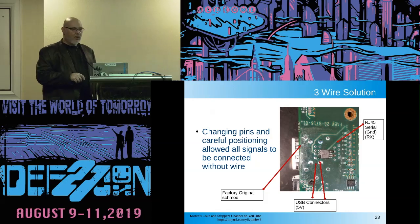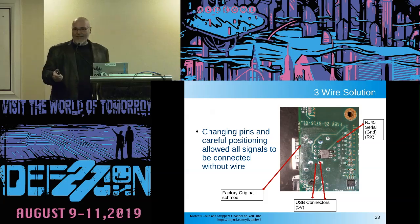But what I found was at this location, here are the pins for the RJ45 serial connection, and my TX line, and there's a ground. And then I pull power off of this. These are the USB ports. They're two USB ports, power, ground, and I don't need the data connections. So I solder this small chip directly to the motherboard like this. Now I've got power and transmit, and it's awesome, right? I am in.